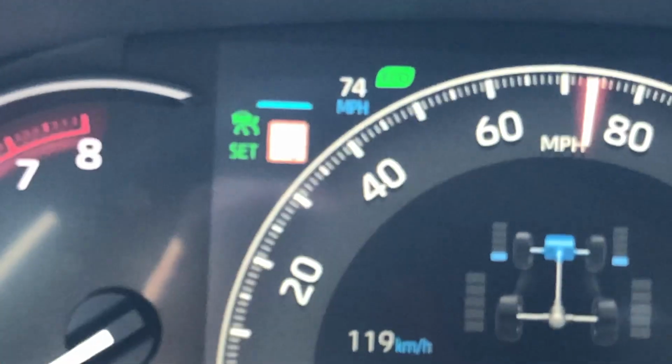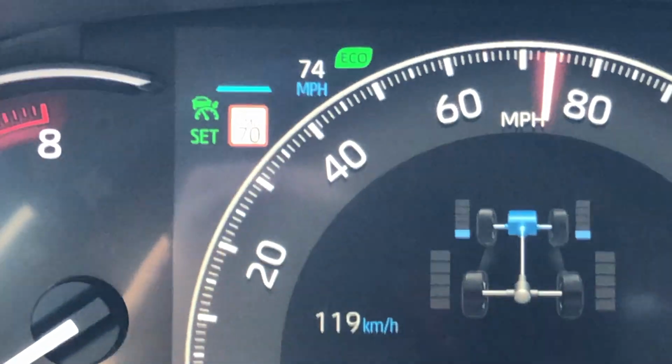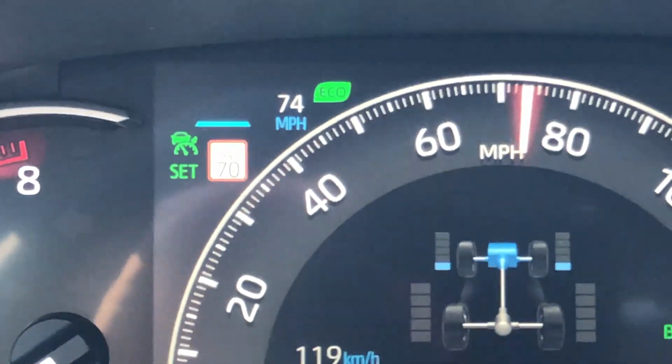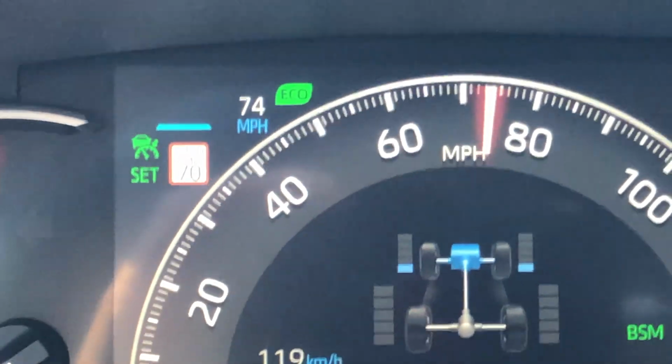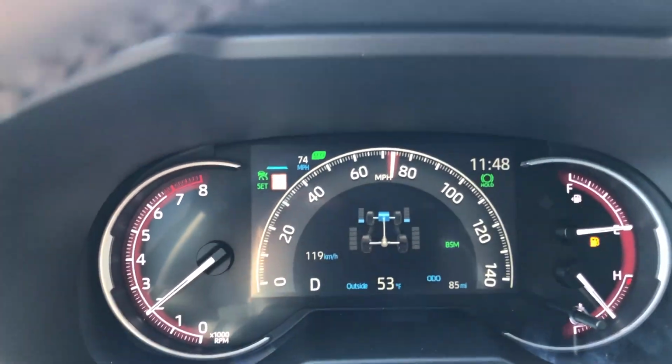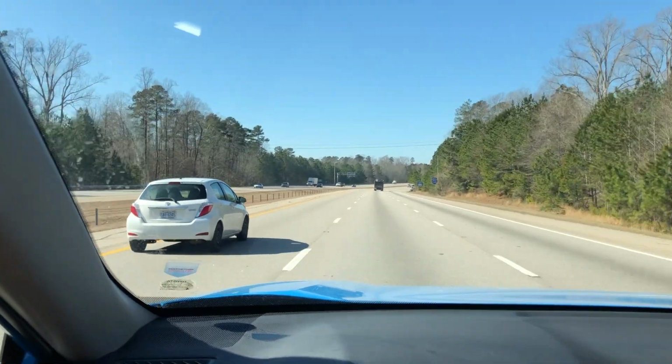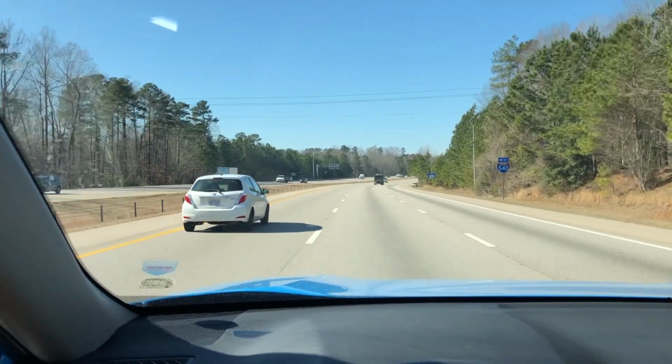You can see my speed limit indicator says from the road sign assist that I'm going 70. It is outlined in orange to tell me that I'm going faster than that, just so I don't get a ticket, and also for safety. The road noise, I hear a little bit of road noise at the top speed, but it's not anything that I would be alarmed at.